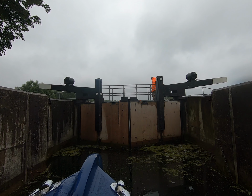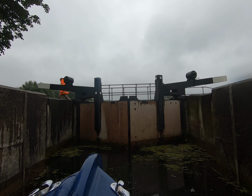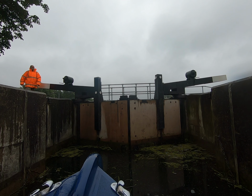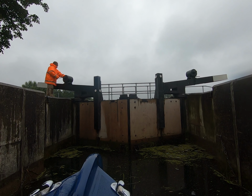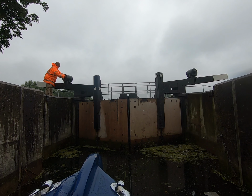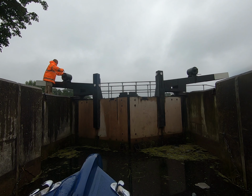But when we were in the lock the lock keeper was super helpful. You need to buy a special lock key from him from the next lock down, and you have to have cash for that. There are no card facilities there. But the lock keeper gave us all the information we needed and was incredibly helpful.